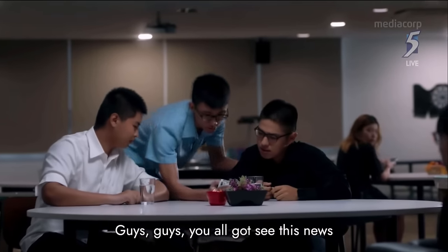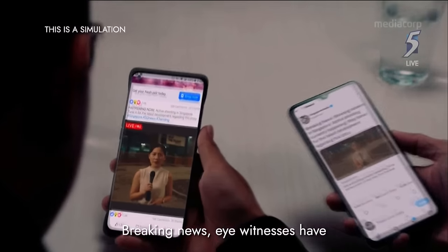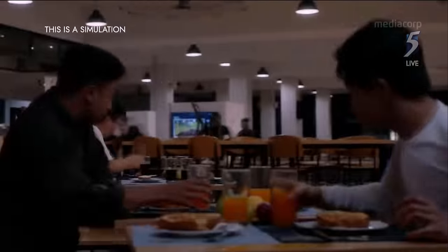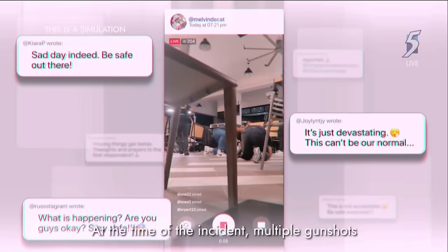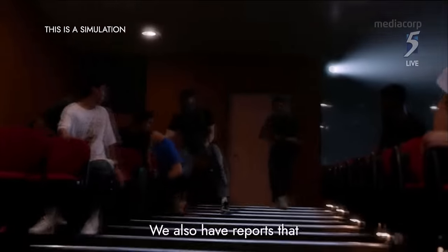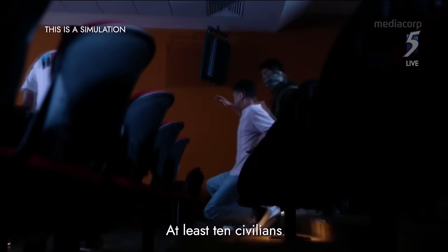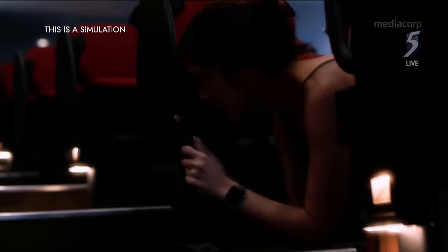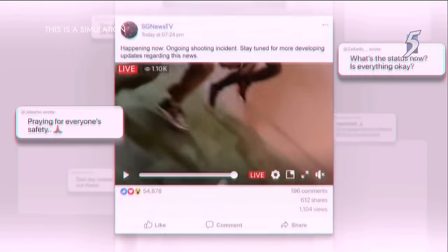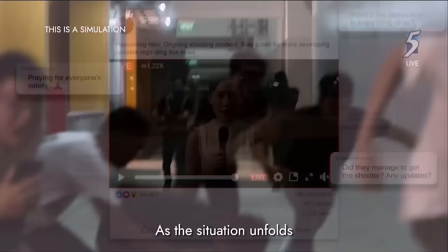Guys, you got see this news about the active shooting in Singapore? Active shooting? Breaking news. Eyewitnesses have confirmed that a few gunmen have entered the building. At the time of the incident, multiple gunshots were heard around the area. We also have reports that at least 10 civilians were inside the building. Officers from the Singapore Police Force are responding. We will bring you more updates as the situation unfolds.